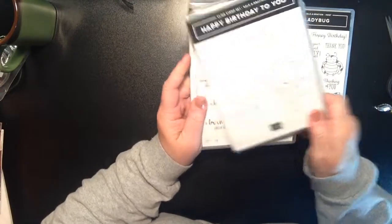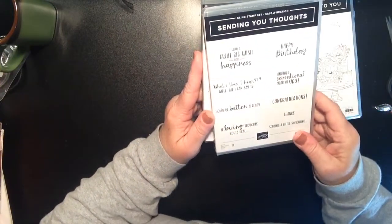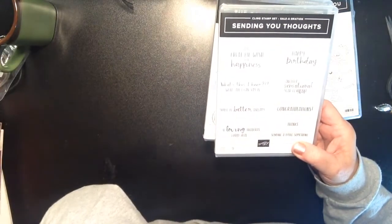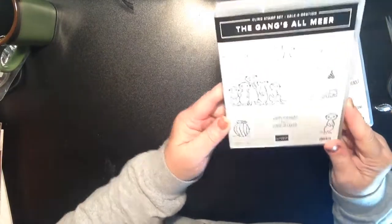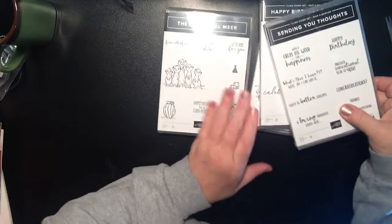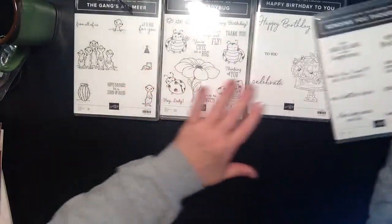Happy Birthday to You. So this is a free Celebration. These are all free with a $50 purchase. Sending You Thoughts, which I think would go fabulous with that poppy paper. And the Gang's All Here. Oh my goodness. Sorry, I'm a little washed out. Let me bring them down here. Look how cute. I'm so excited. I'll try to see if I can fit them all in here.